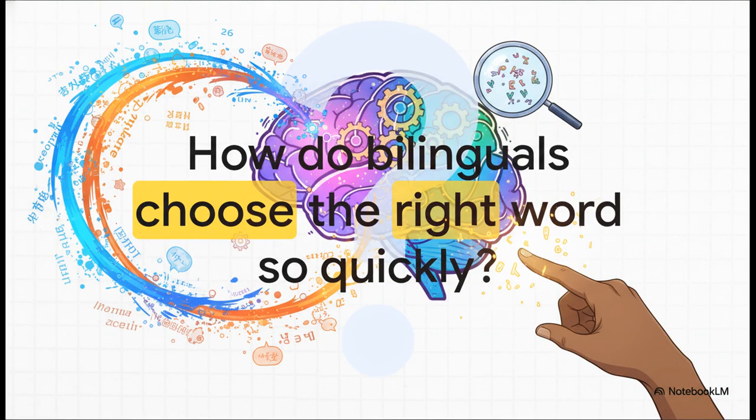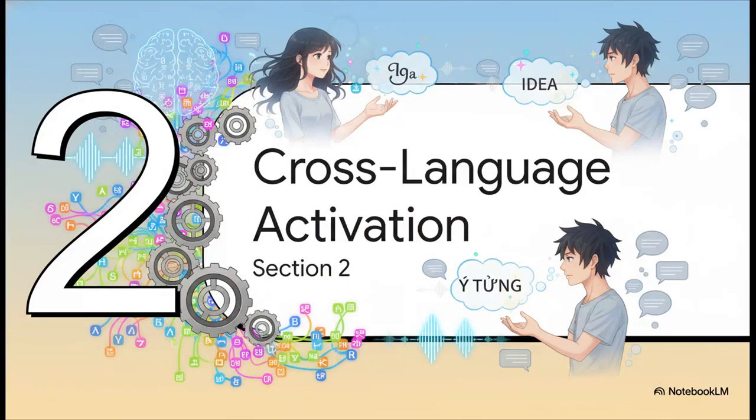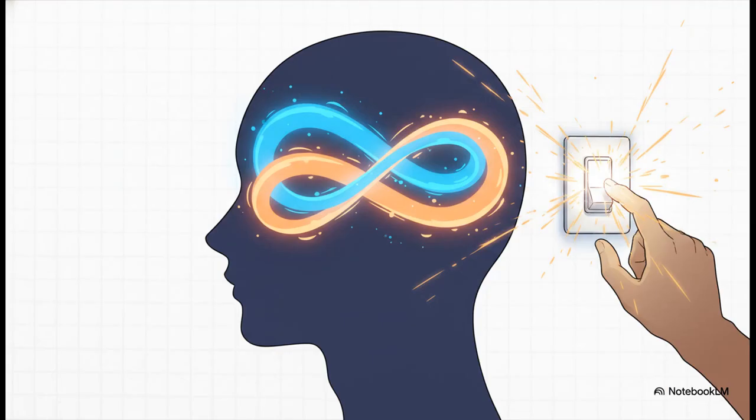And that leads us to the big puzzle that researchers have been obsessed with for years. I mean, think about it. With double the vocabulary, how on earth does a bilingual speaker pick the one right word in the right language in just a blink of an eye? It's pretty amazing. Well, it turns out the answer has a lot to do with something called cross-language activation. And here's the absolute biggest takeaway, right up front. You can't just turn off a language. It's not like a switch you can just flick on and off.